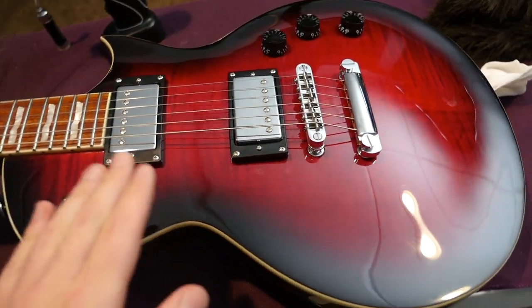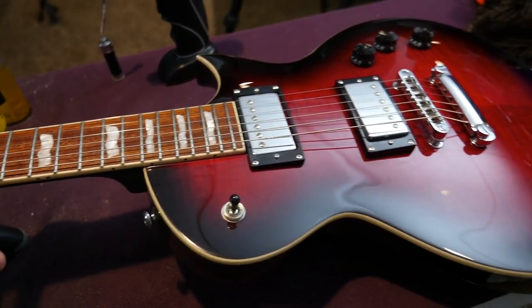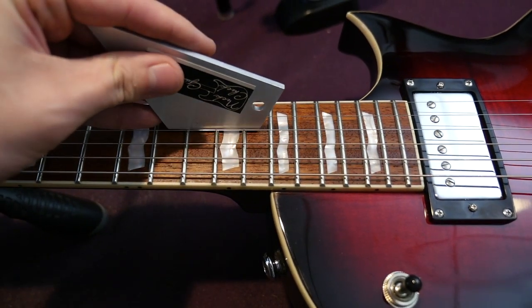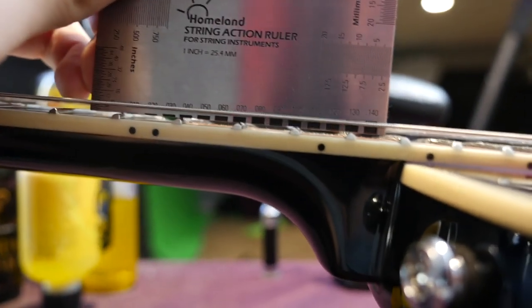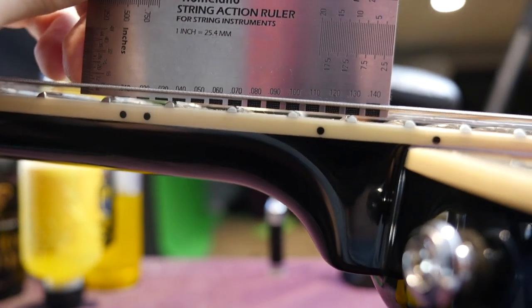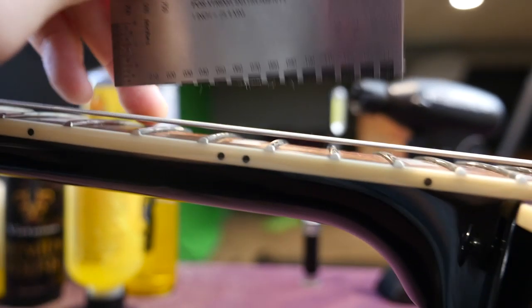Okay, so after stringing it back up, playing with the action height and neck relief and whatnot, I'm kind of happy there was something wrong with this guitar. I believe it's the 14th fret. When I check them all, most of them are in the ballpark, but this 14th one, you can hear it, it's super high. So if I make the action any higher than 0.1 of an inch, by the 14th fret, all the notes will just choke out after like the 8th or 9th fret.